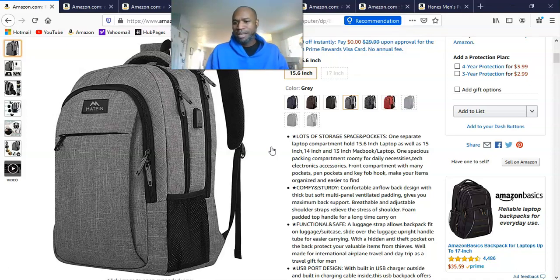This is a backpack here on Amazon. They've got a bunch of them. But I mean, you can run down to the local Walmart, thrift store, maybe even, I was about to say Dollar Tree, but I don't know if you want a Dollar Tree backpack. I think it'll probably disintegrate.